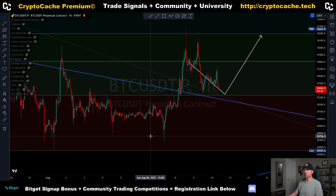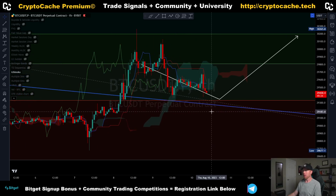We haven't broken through any specific ranges. So again, a little premature to celebrate is all I'm saying here. Let's take a quick look at the Ichimoku cloud and wrap this up.